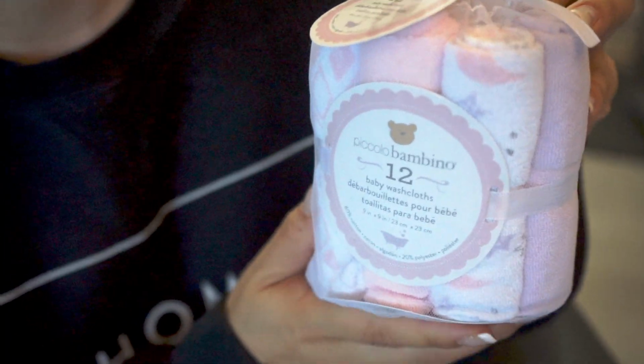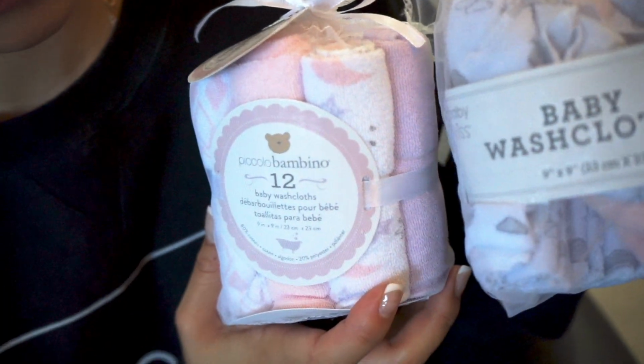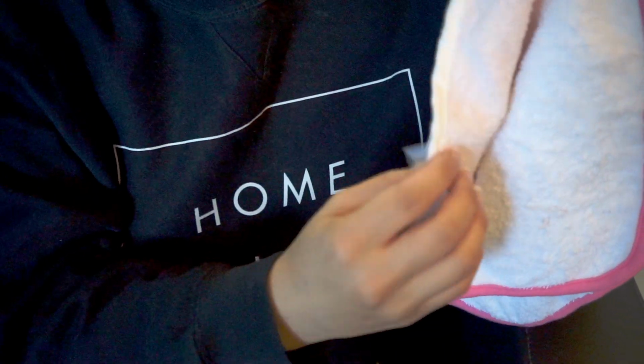And these I wanted to showcase. They usually look like this. They're little washcloths. They're a little smaller, they're 9 inches by 9, but as you can see, they're much thinner. I'm gonna try and show it here in comparison to these towel ones.